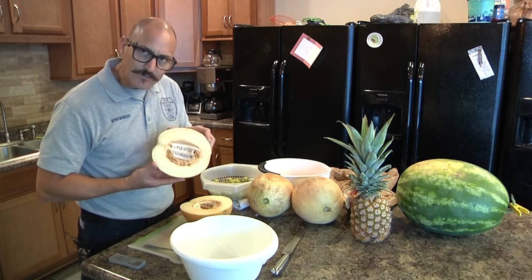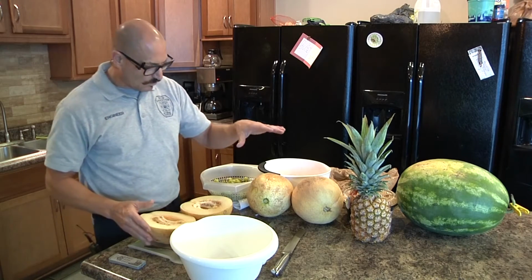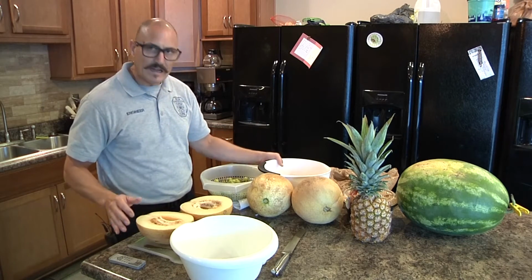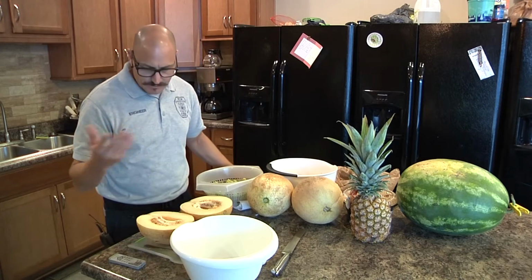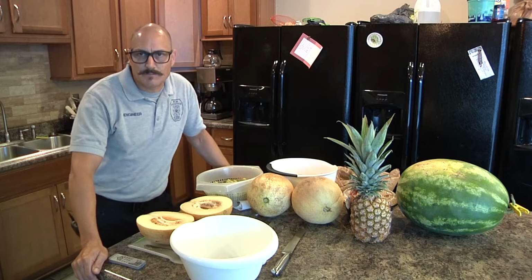But you see it's got a different color than one that I bought from the store that I'll show you in a minute. We've got some cut up watermelon all ready to go and some grapes. There's no rules. You can do what you want. People add kiwi.